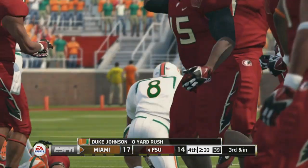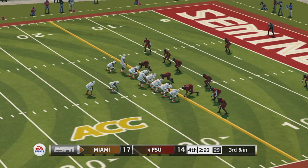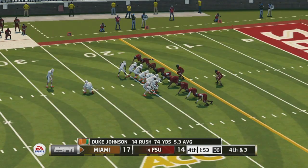He fights forward to about the 16. And it looks like they're going to bring everyone in tight for this one. Feeds it to the back. Brought down at about the 19-yard line. Fourth down. They'll call on the field goal unit here.